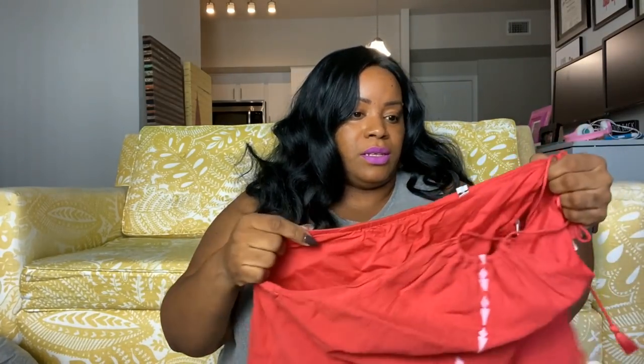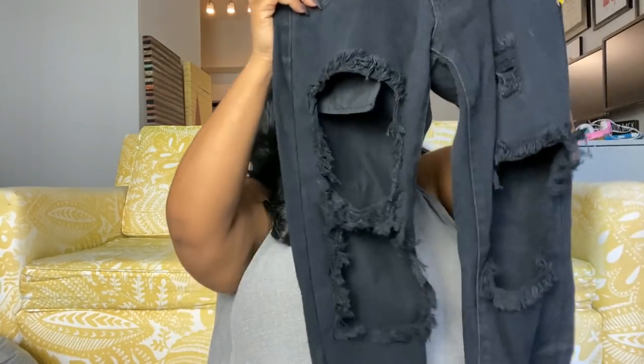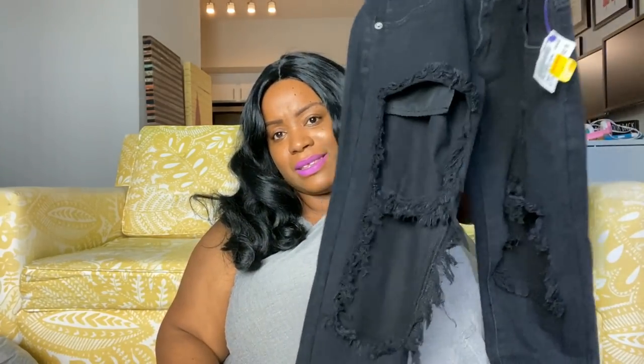Doesn't say who the brand is, but it's a total vacation top. Love that. And then these, who are these? These are Liquor and Poker. Never heard of this brand, but what I love is this big old gaping hole. Oh my gosh, I can hear my great aunt saying, Dion, what is that? But this is somebody's judge. Somebody just came like this, okay? So yeah, love that.